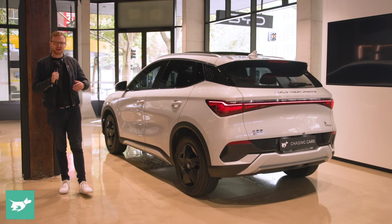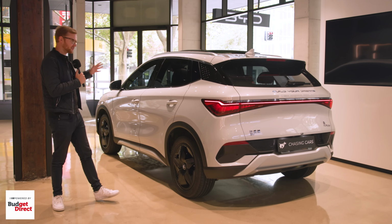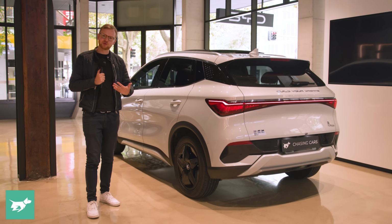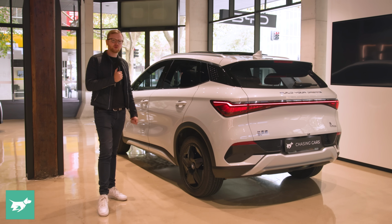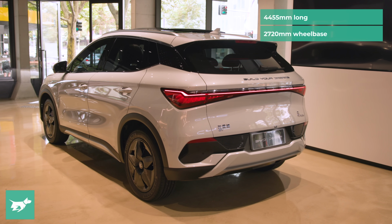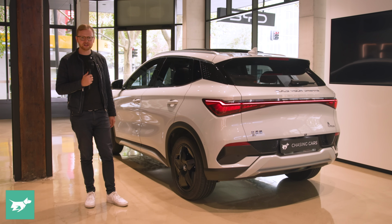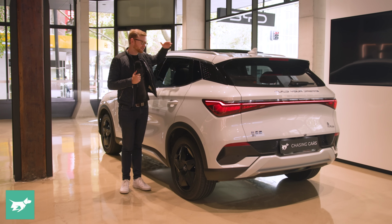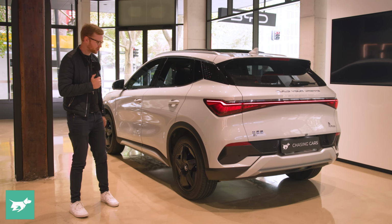So that's a look at the range and the charging of the Atto 3, but how big actually is it? Because in photos, I find it's a little bit difficult to tell what size the Atto 3 is. Well, it's 4,455 mils long, similar in size to a ZS EV, a Mazda CX-30, or something like a Skoda Karoq. But as you can see, up next to me at 6 foot, it's quite a tall vehicle. It's definitely an SUV rather than a hatchback.